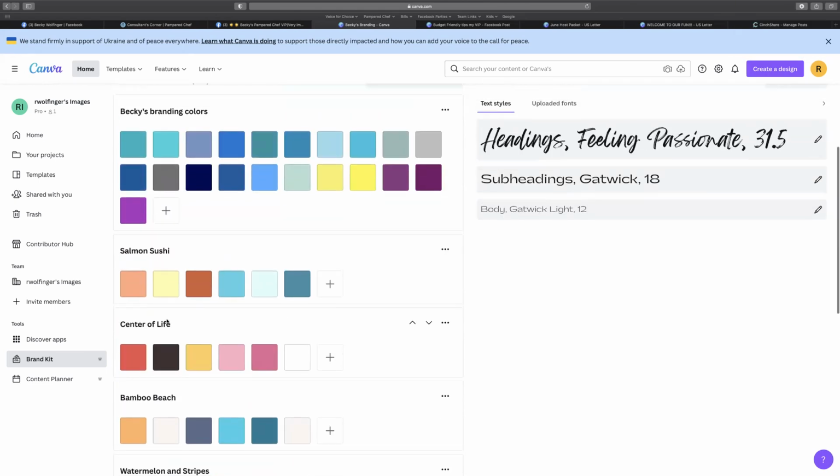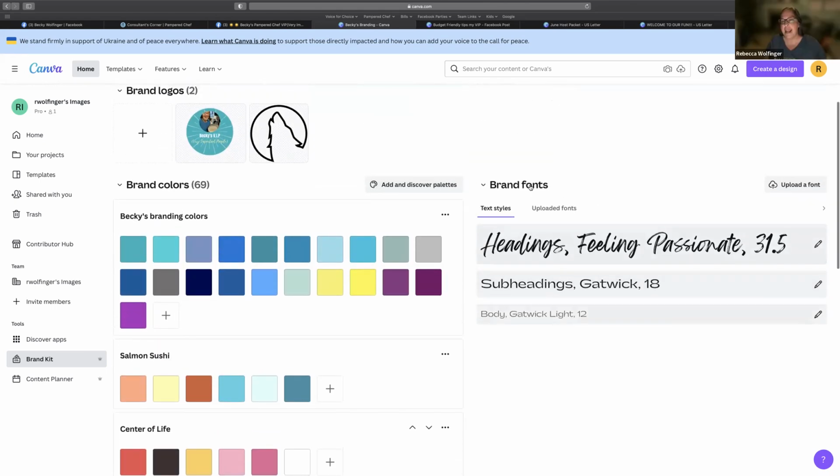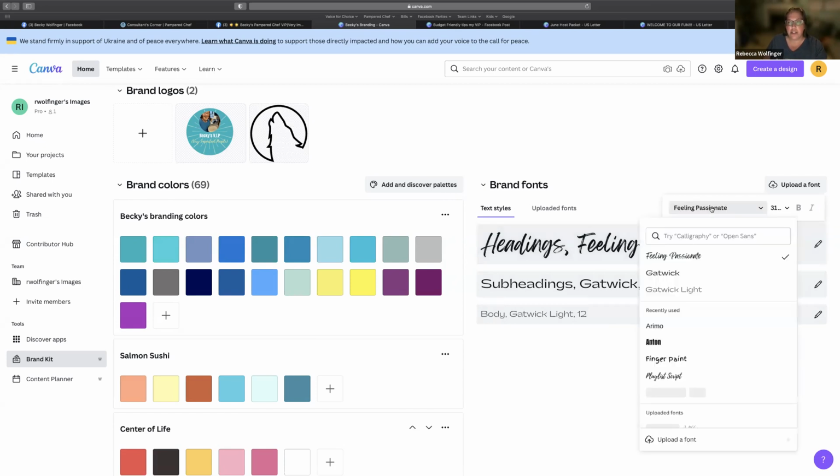Okay. So once you've picked all your colors, on the right-hand side, you can actually set the fonts for yourself as well. Mine are already set right here, but you guys will be able to go in and select 3 fonts for yourself that you use all of the time that kind of work together. So these are the 3 fonts that I like to use in all my images. Now I can change them after I've selected them by clicking on the pencil and changing it right here to any font that I want.